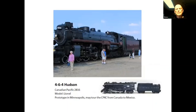And another interesting trip that we took once in Wisconsin and up into Minneapolis was behind Canadian Pacific's 4-6-4 Hudson. And I found Lionel has a model of the 4-6-4, which you see down there. And this prototype picture was taken by me in Minneapolis. And Canadian Pacific and the Kansas City Southern are now trying to get merged. And if our Surface Transportation Board in Washington approves that merger, they plan on running that locomotive with an excursion train out of Calgary, Canada, all the way into Mexico. So we'll maybe see that someday.